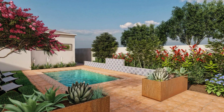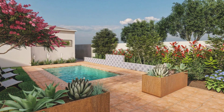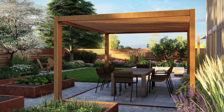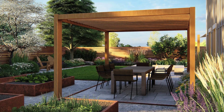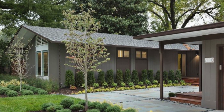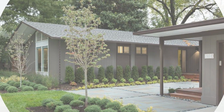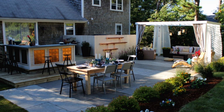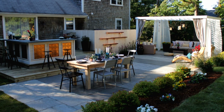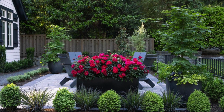For example, a paved patio area can serve as a dining and entertainment zone, while a separate grassy area with soft, durable turf can be perfect for child's play. Consider adding a tranquil garden corner for relaxation, complete with a hammock or a bench surrounded by fragrant flowers and foliage.